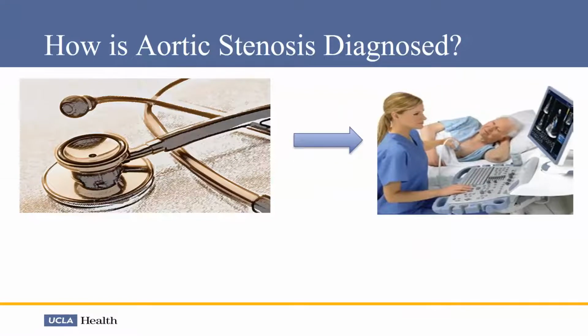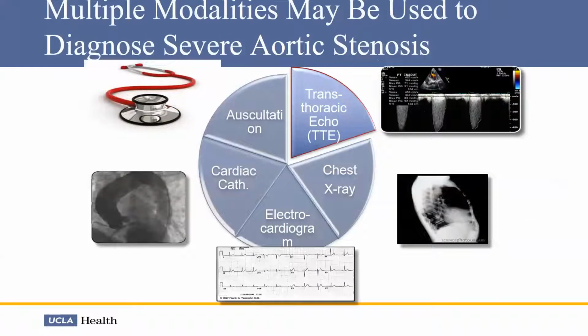But then let's make a diagnosis of aortic stenosis and see what else we can do in terms of treating the problem, because we know that the medical treatment doesn't really work as much. So how is it diagnosed? Well, this is sort of a classic slide. Depending on where you are, you can look at the chest x-ray, which is hard to see. You can do an EKG and you'll see some LVH. You can auscultate a murmur, the one we always talk about: a late-peaking crescendo-decrescendo murmur. You can do a cardiac cath, which is invasive but really the gold standard, but the vast majority of patients will get diagnosed with an echocardiogram.